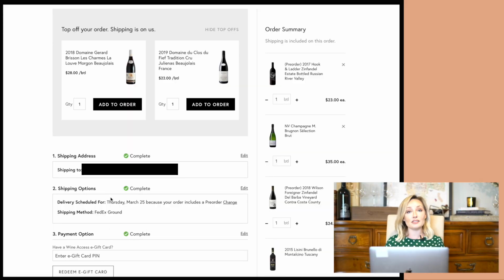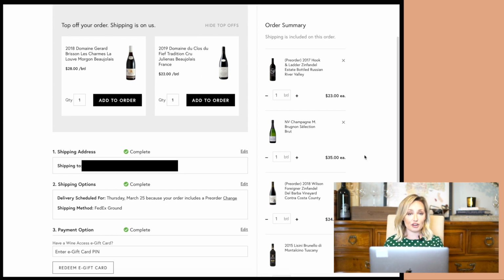It'll tell you at the end when that wine is scheduled to ship, but you should also know that if you've got anything else in your cart, the latest ship date is what counts. Meaning if you've got several pre-arrival wines plus an in-store wine, the latest ship date is when that's going to ship. They're going to bulk that whole order together until it's all ready and then they're going to ship. So always something to keep in mind if you're putting together a big order.